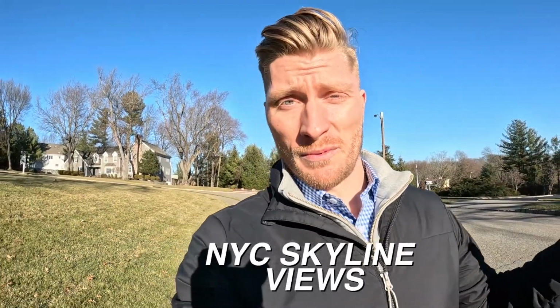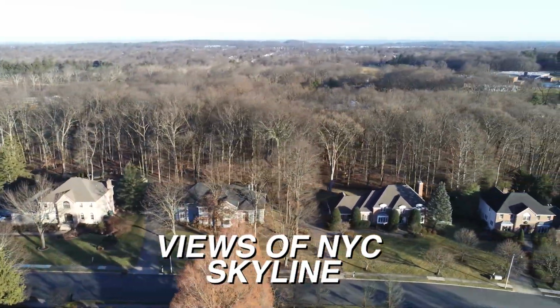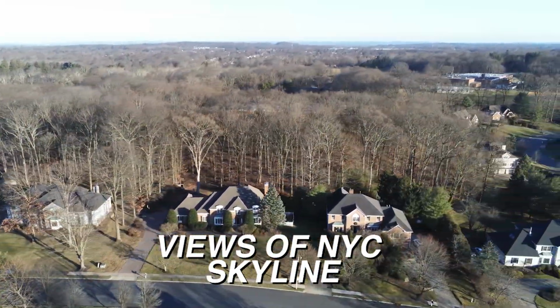There's literally sidewalks on both sides of the street, and it's quiet. It's really easy if you're walking the dogs, or we walk with our son here pretty frequently whenever we come over here for Sunday dinners. There's also New York City skyline views from the very top of the neighborhood at the top of the hill, which is maybe why they call it the Summit. But it's kind of cool that you can see the New York City skyline on a clear day.